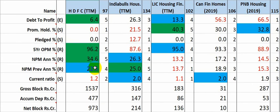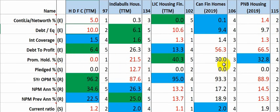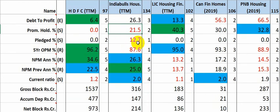In terms of promoter holding, all of these companies have below 40%. The highest holding was LIC at 40%, and HDFC had no promoter holding at all. Even IndiaBulls promoters holding was very low at 21%. The highest pledge was seen in IndiaBulls. None of the other companies have made any pledge.